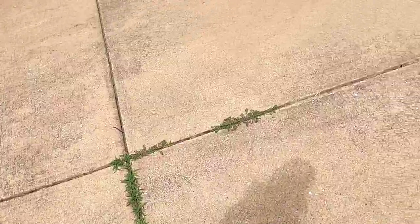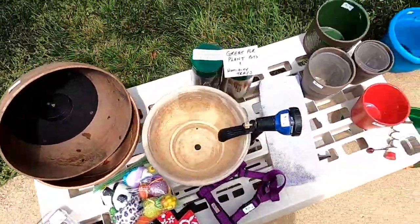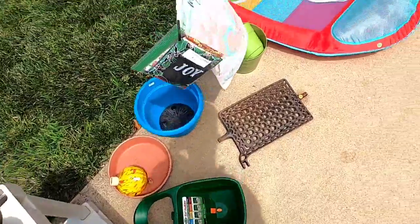All right, it's garage sale time. I'm doing a voiceover on this part because they're playing "Take My Breath Away" from Top Gun. I just want to, man, I want to power wash that concrete. It's so funny. You do it for a living and you just can't help but see it everywhere.